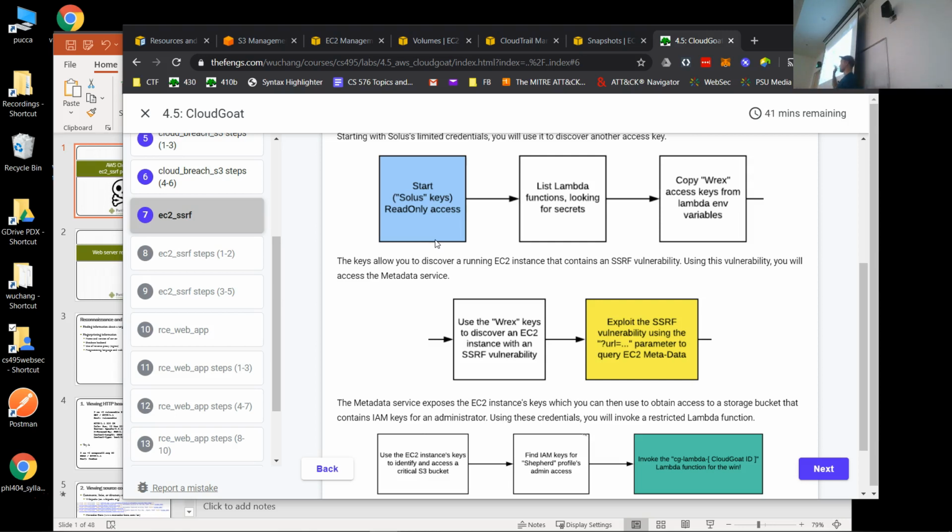But as part of the listing, when you list the lambda, you see another set of AWS keys. And those are the lambda's keys. So you're like, okay, I will take on the lambda role, and that's the first step. And then this is the WREX role. And these sets of credentials allow you to list all the EC2 instances running on the project. And as part of that, you can see the IP address of some instance that's running.